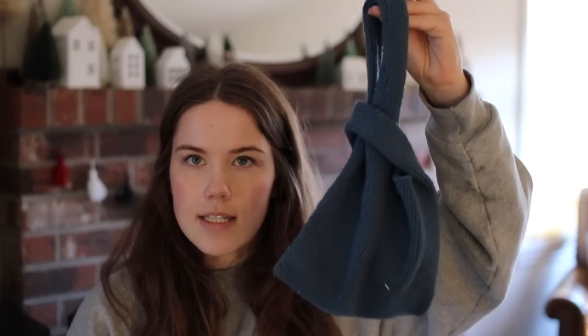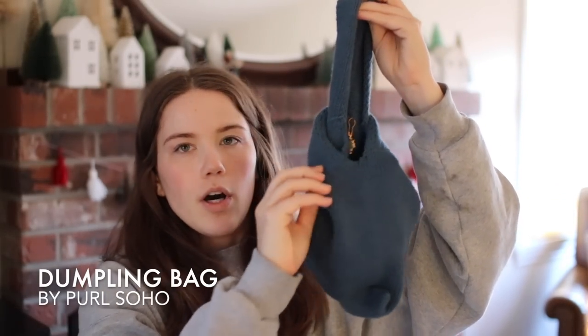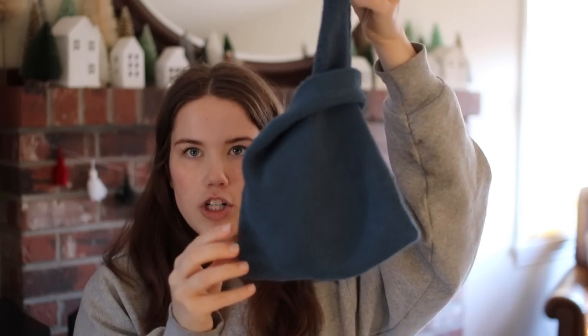And then I have three more finished objects to show you, which are all smaller projects that I worked on. So I'll talk you through them in chronological order, actually. So the first one I finished is this. This is the Dumpling Bag by Pearl Soho. And it's the cutest little tiny knitted project bag or purse or whatever you want to put in here.